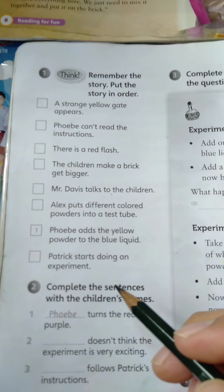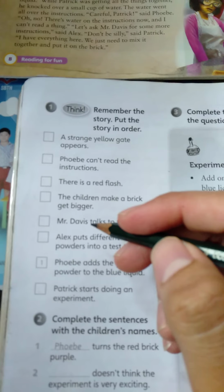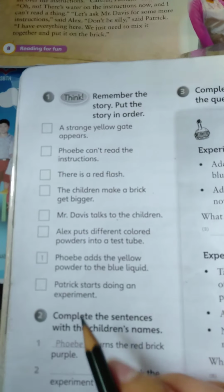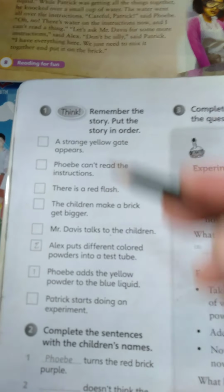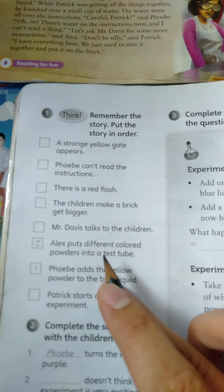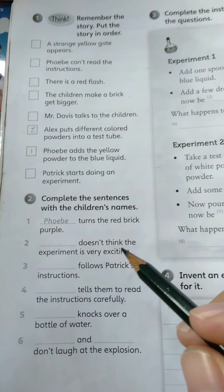How could you answer this question? So please check this story. If you read it carefully, then you can answer this exercise, this part. Okay? So number 1, Phoebe adds the yellow powder to the blue liquid, and then after that, right, Alex puts different colored powder into a test tube, and go on. Continue it, please. Alright, that's for part 1. So please remember the story. Please read again. And then next one is part 2.